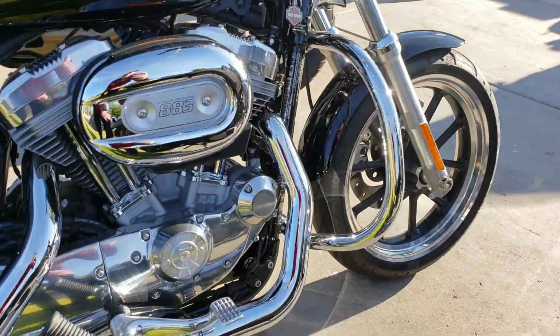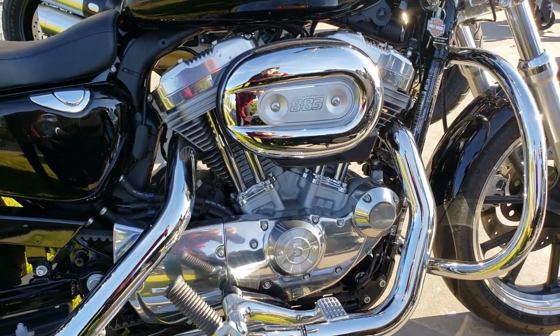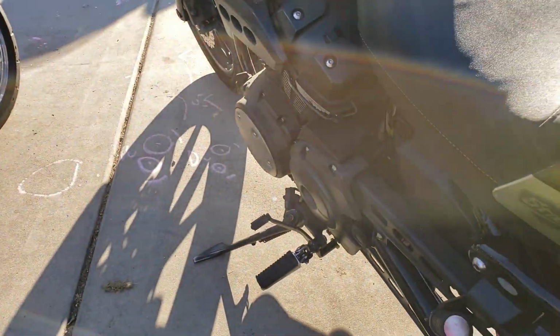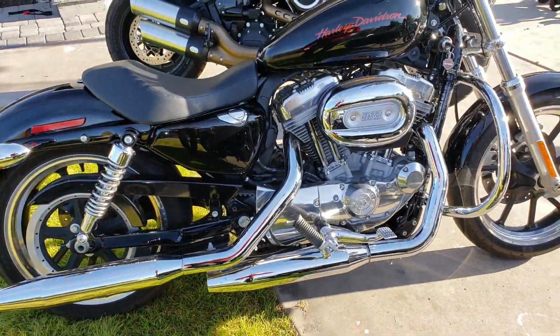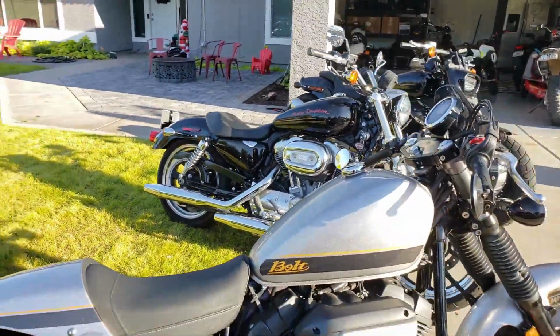And then here's the Iron 883. So classic looking engine on those. And of course, sorry, this is a Sportster 883. If you get the Iron 883, you're gonna have the blacked out engine as well. Both of these happen to have mid controls. So you got the mid controls on both. This one's got your dual exhaust, crash bars, solo seat. But they're both pretty nice.